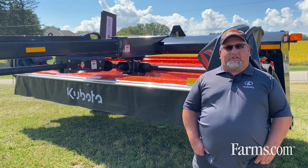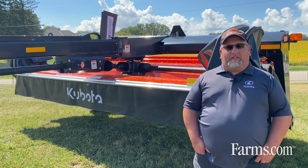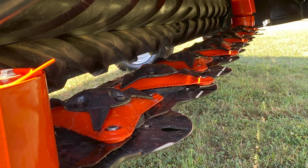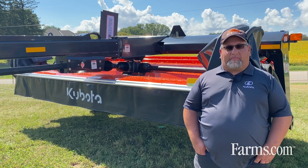Another unique feature to the Kubota mowers is the triple blade design. This is unique to the Kubota units in that we have 3 blades per disc, increasing our cutting capacity and decreasing the overlap between discs, making it a much better cut.